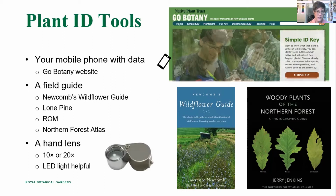There are others. Lone Pine publishes very many field guides, but it has a few good ones for Southern Ontario, including some for wildflowers. There's one that's Wildflowers of Southern Ontario specifically. And there's one that's the Trees of Ontario. That one is currently out of print. And so if you find it at a used bookstore, grab it.